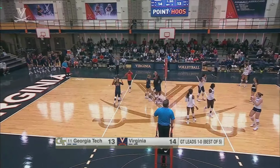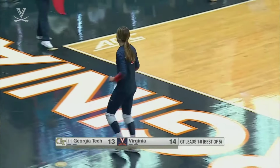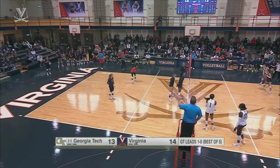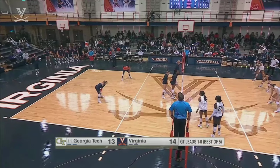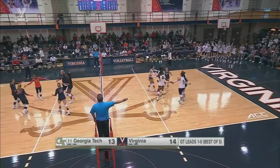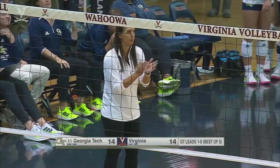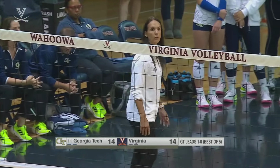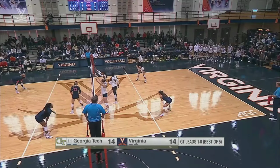And again, surprising considering the excellence of the Yellow Jackets. I said you can't keep them out of the polls. Well, I mean, literally, they've been in the top 25 ever since breaking the top 25 in 2020 at number 12 in late September. Tech has since been listed in 60 straight top 25 polls to date. They were number 5 just 2 weeks later back in 2020. They've stayed in the upper echelon of NCAA top 25 rankings ever since.